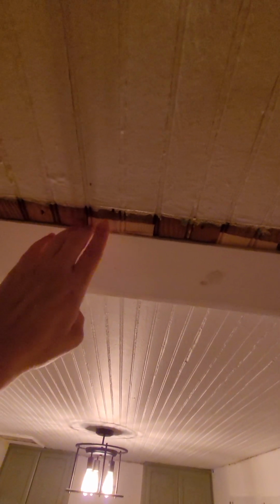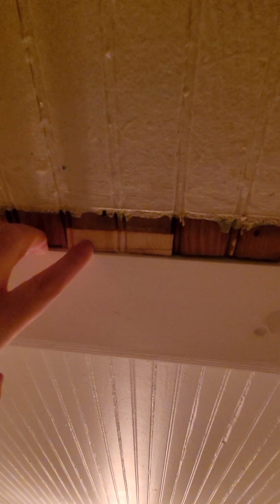And then there were some gaps in the ceiling here, so I had to go and buy some more of it and then cut the pieces and slide them in to fit, and that's why they look the way they do. I put glue on them and then I put them up in there, so now I can paint them all white and try to make them match. That was really fun.